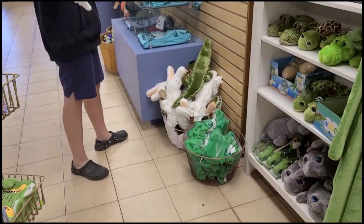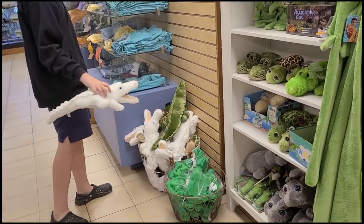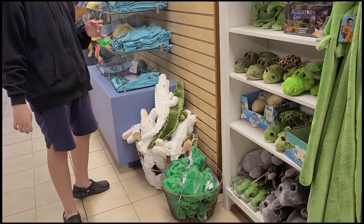Albino gator. There's an albino gator at Lion Country Safari. Is that where he is? I think Delray. He's at the.